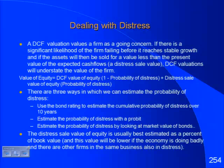Because you don't have to worry about betas changing, debt ratios changing. So it's almost like a decision tree. Company makes it, company doesn't make it. If it makes it, it becomes a healthy company. You can even use multiples, right? You can say a healthy company trades at 8 times EBITDA. That's what my healthy company's value is. Let me attach the probability to it and see what the value is today.